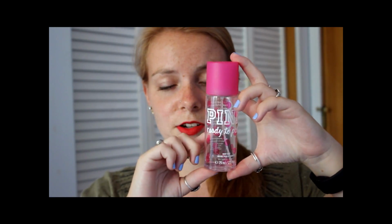The only complaint I have about it is that because it is a body mist as opposed to a perfume, it doesn't last on my skin very long, and I do need to really squirt it on myself. I can't just do one squirt here and be done. But that's what you get when you get a body mist as opposed to a perfume, so that's my only complaint about that. I would definitely get the big bottle next time Victoria's Secret has a sale. I did like this scent a lot, so if they had another sale, I would definitely repurchase this.